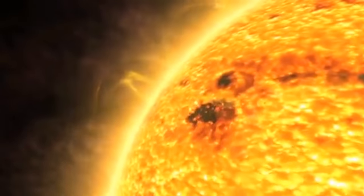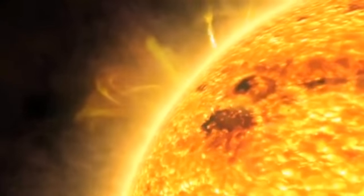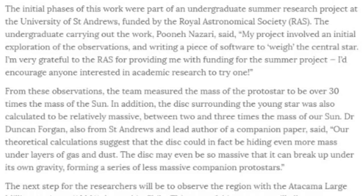The initial phases of this work were part of an undergraduate summer research project. Oh, it's undergrad students. At the University of St. Andrews, funded by the Royal Astronomical Society, the undergraduate carrying out the work, Puneet Narazi, said, my project involved an initial exploration of the observations and writing a piece of software to weigh the central star. I'm very grateful to Roz for providing me with funding for the summer project. I'd encourage anyone interested in academic research to try one.